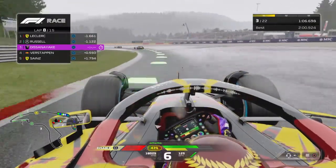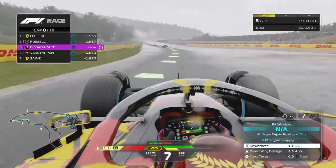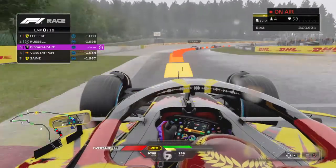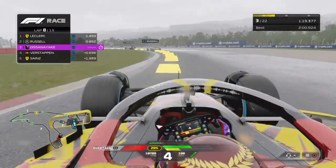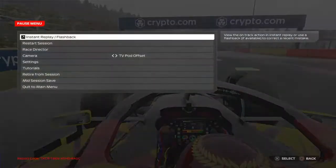However, it's turning out to be a good result for us. If we do maintain these full wets, we could go to the end on them. However, the rears are really cooking now. The rears are sliding a lot. I know you guys can't really see it, but I can feel it in the controller because of the vibrations.